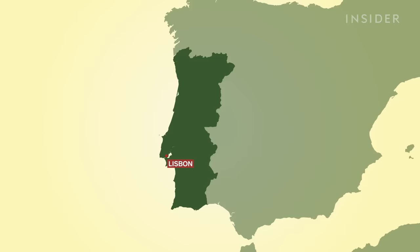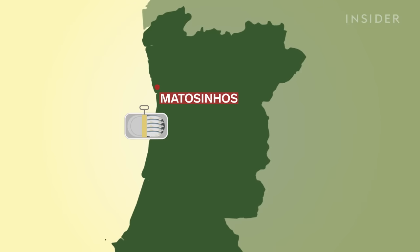An important fishing port already, Matosinhos became a hub for the canning industry.